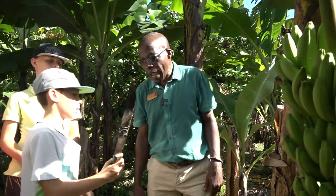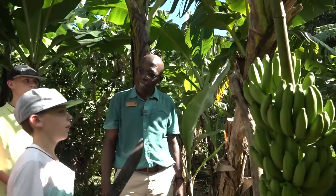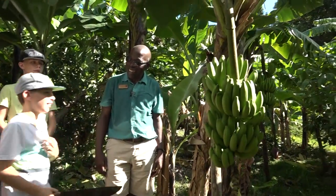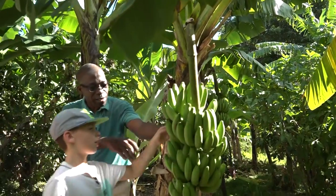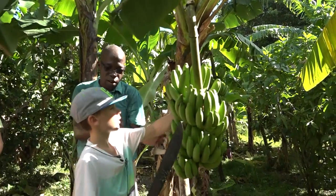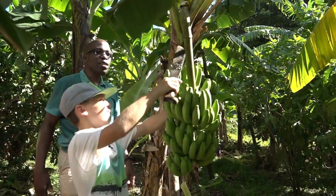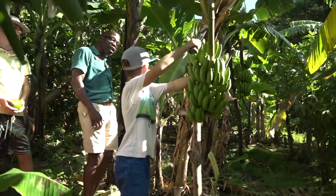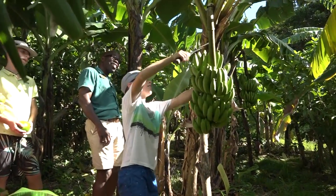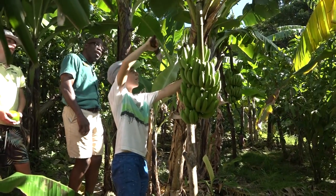So, we need to get the machete, which you have. You're going to have to chop down this bunch of bananas. How do you do that? So, you put your hand, you hold it here, like this. You got to be strong, because it's heavy. And then you have to chop this. Give it one big chop. And it's going to fall, so you have to hold it. So like this or like that? Yeah, you've got to give it one good chop.